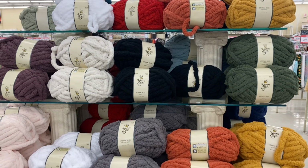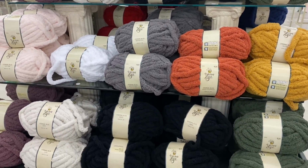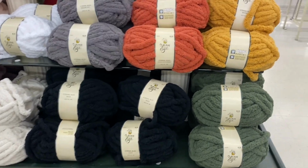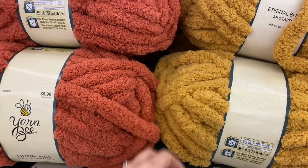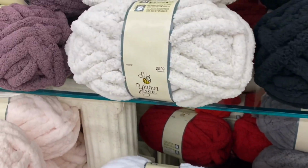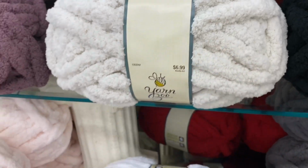All right, friends, I need your help. Who here has made one of the handmade chunky knit throw blankets? I want to make one so bad. Look at these gorgeous colors. That would be so pretty for fall. I want just a cream colored one for year-round use. I'm thinking about making one.